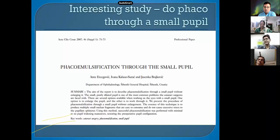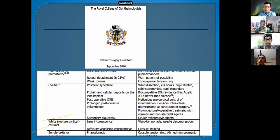Now, this was an interesting study. In case of small pupil phaco, I prefer not to touch the iris and prefer to do the phaco at a posterior level, without using any means, I mean, pharmacological or dilator. And I found someone who shares my thoughts. He prefers to work through a small pupil on a posterior plane, and he describes the technique of doing that. So there are people like me who prefer not to use anything when dealing with a small pupil.